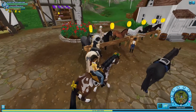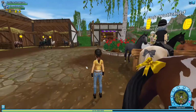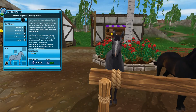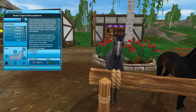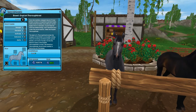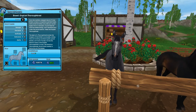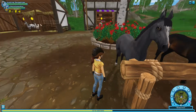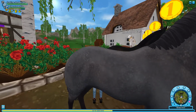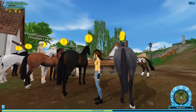So I'm going to take a look at all of them, starting off with the gray all the way on the left. So this is the gray, and from what I can see, it looks so cute. It looks like a Hanoverian from the front because there's a Hanoverian color that's pretty similar to this, especially with the mane style, but I do not have that Hanoverian, so it's not going to look too similar to it. But here it is, the coat. Looks absolutely amazing. It is incredibly detailed. I knew this one was going to be a good one.